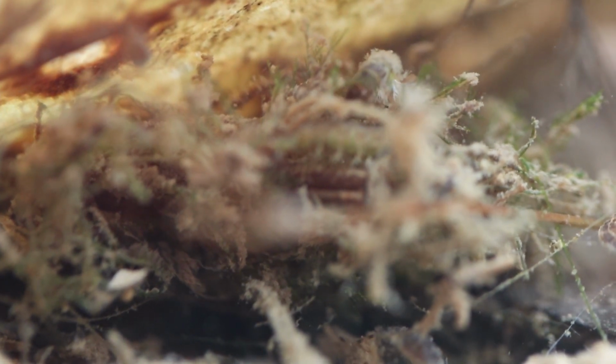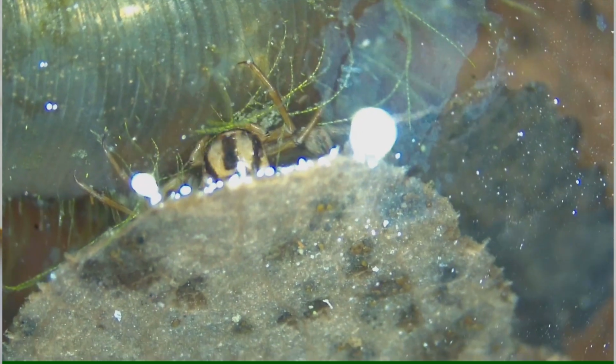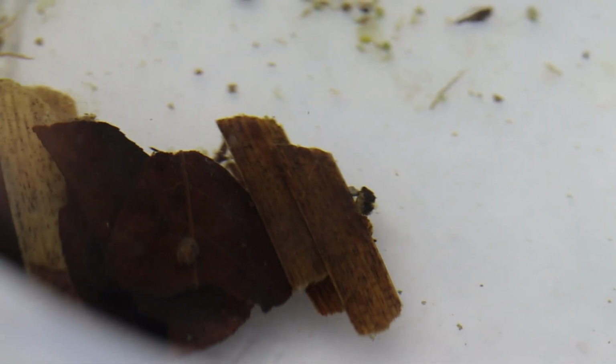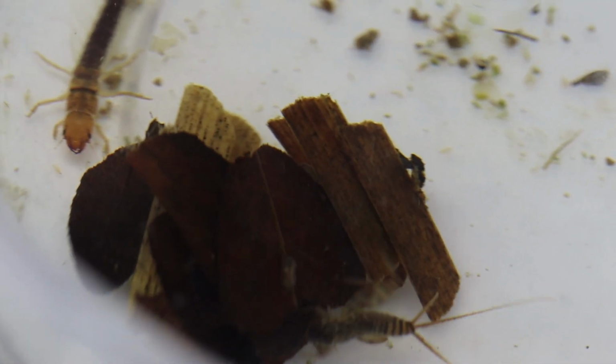Okay, so if we start with leaf litter as the base of the food chain, we're going to find the shredders of the Grand River. Our shredders include guys like this, a caddisfly. This guy here will use his mandibles and mouth parts to rip up those small pieces of organic matter. Other caddisflies can serve as collectors, gatherers, or even scrapers, depending on which habitat they're found. They're a diverse group of animals who have filled a number of ecological niches in aquatic environments.